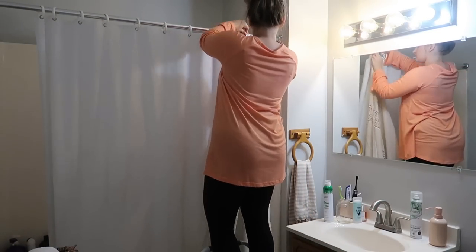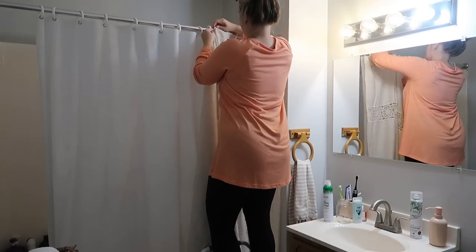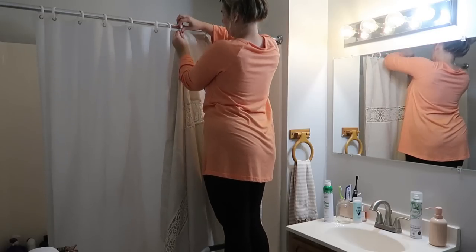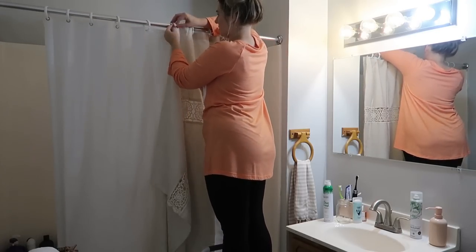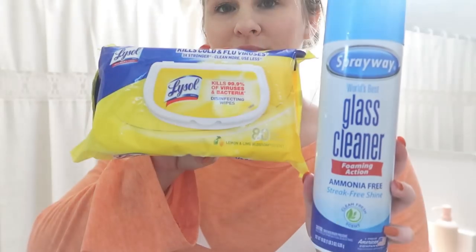So now heading back into my master bathroom to finish up. I had this really pretty gray shower curtain with flowers on it that I got from walmart.com, and I had it since Nolan was a baby, and I really just wanted to change things up a little bit. So I found this shower curtain at Target, and I think it is so pretty.